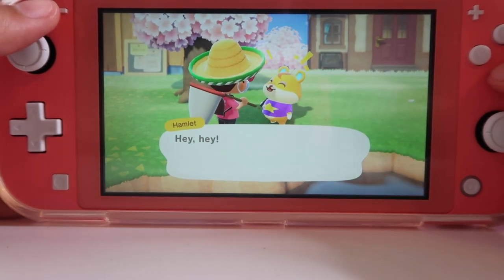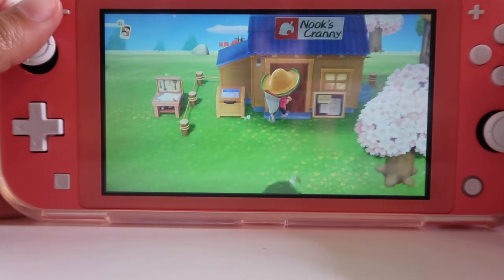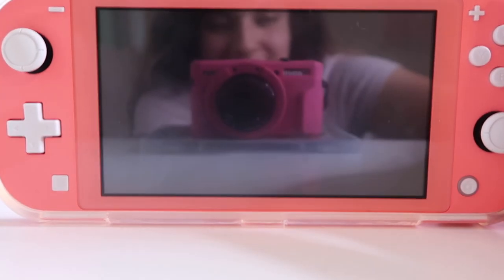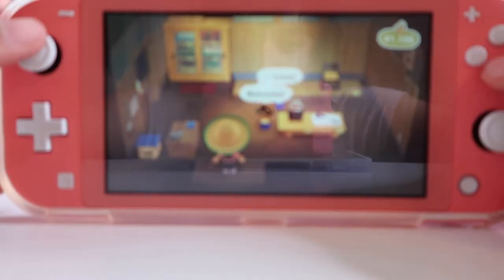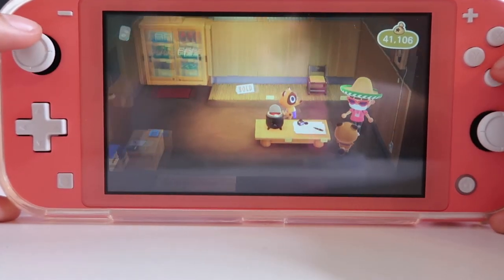Let's chat. Okay, working on big sweat. He doesn't want to do anything. Okay, let's go ahead and sell. But yeah, I'm so glad I have Hamlet and Flurry. They're so cute together. I don't know if they're brother and sister or what, but they're just a cute little match. Oh, I'm gonna sell stuff. I forgot.